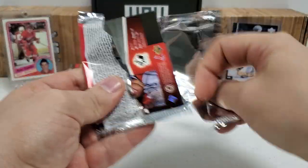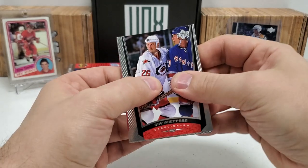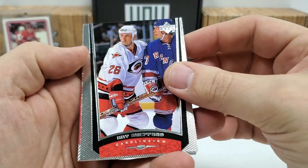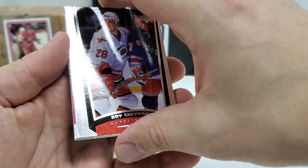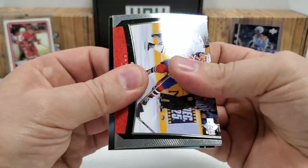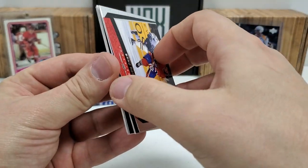All right, moving through these packs here. Got about 7 or 8 packs left to go here. Try and pick up the pace a little bit. I know this is going to be like a 20-minute video, but appreciate you guys hanging in there with me. Ray Shepard. Saku Koivu, nice old school in there again. We have another insert in this pack.